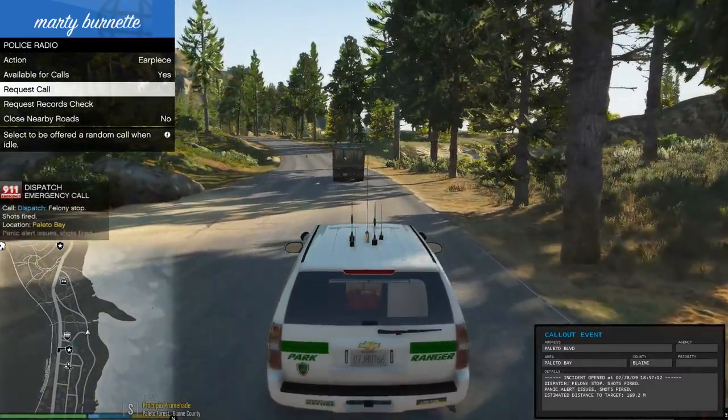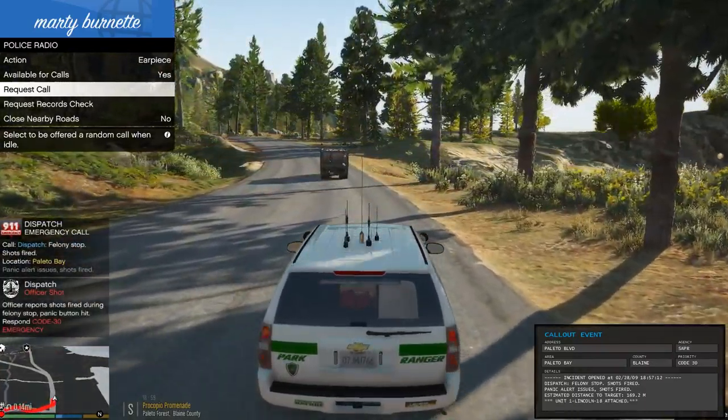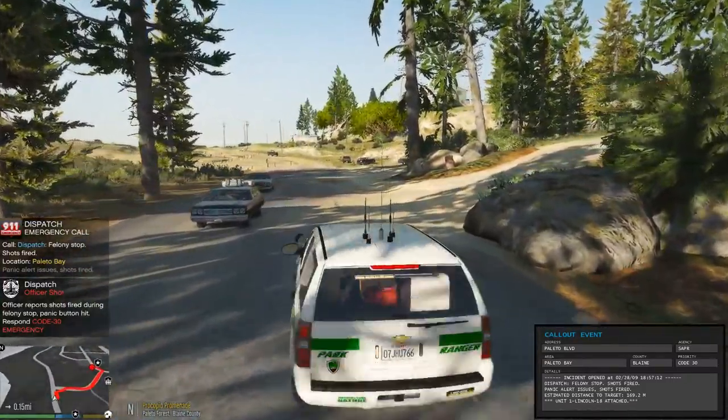Heading over to Mercy Hospital, gonna get a statement for that accident. Reports of suspicious activity. All units, we have shots fired at an officer in Palato Bay. Code 99, all units respond. We're going to help out Palato Bay with that call. We're really close to it.